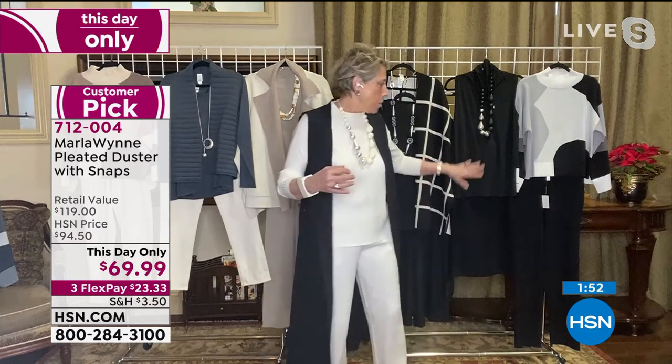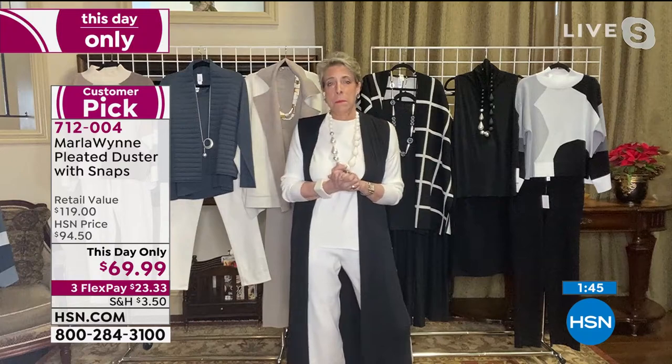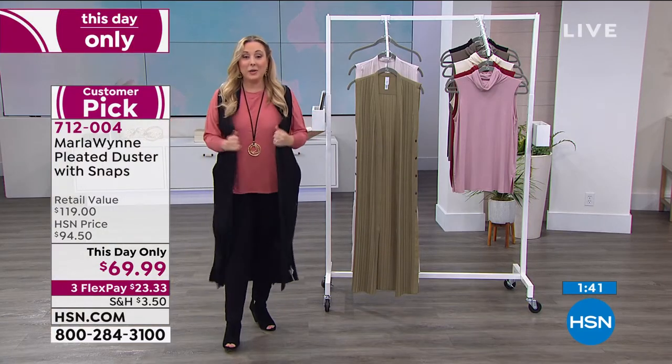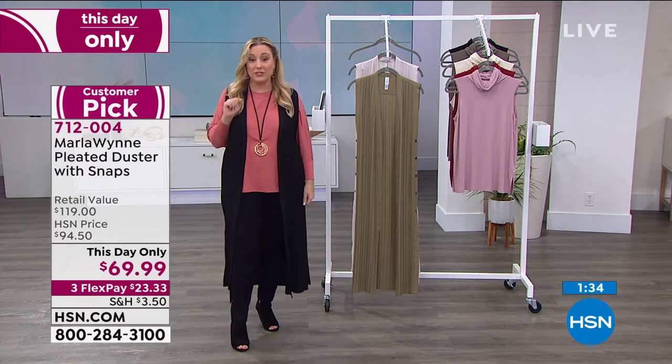And again, wear it with skirt, wear it with joggers, wear it with a sweater knit pant. Dress it up, dress it down. There's so many things you can do with it. And also, today's the day to do it because the price is called This Day Only. So you can buy it today and get the sale price. But after today, it's going to go back up to $94.50.